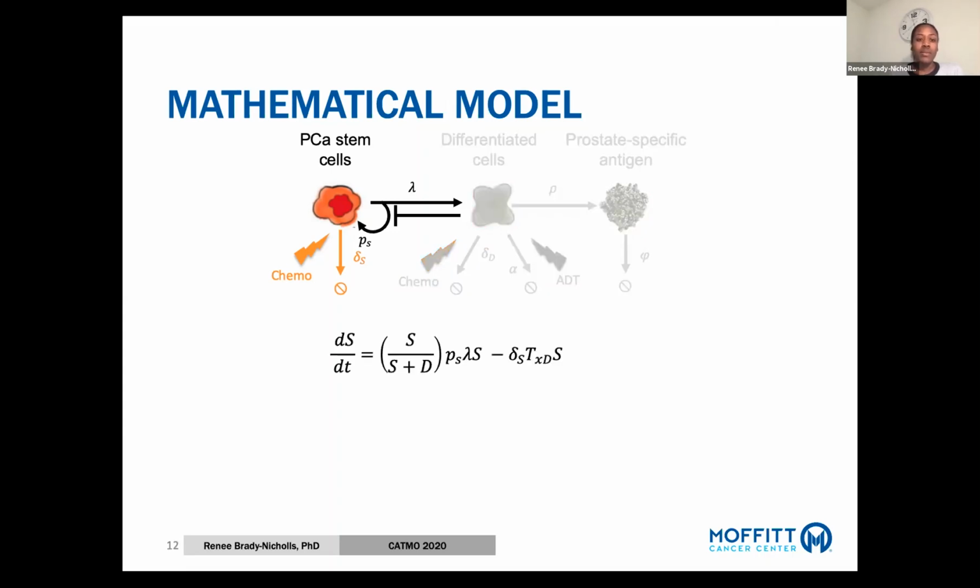So mathematically, we just have that the stem cells, as I mentioned before, can self-renew. They self-renew at probability PS. They divide at rate lambda, and they die when treatment is turned on. So this TXD is just a Kronecker delta function where it's equal to 1 when treatment is on, and it's equal to 0 when treatment is off.